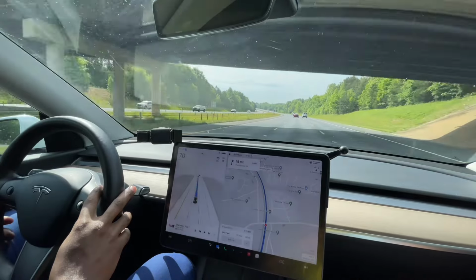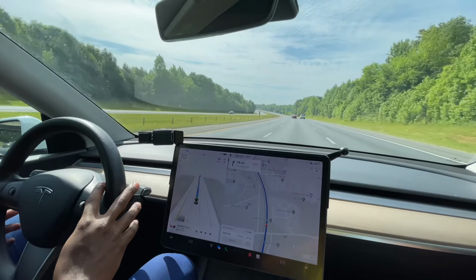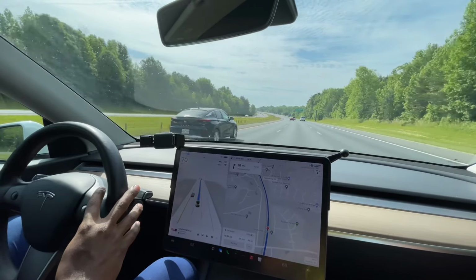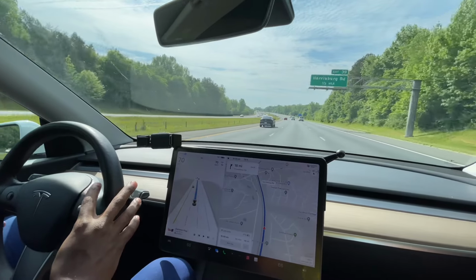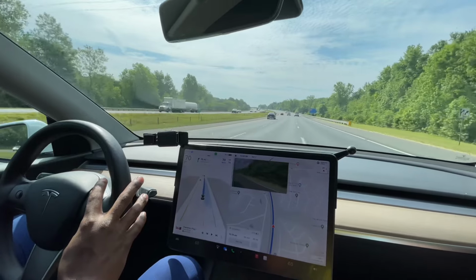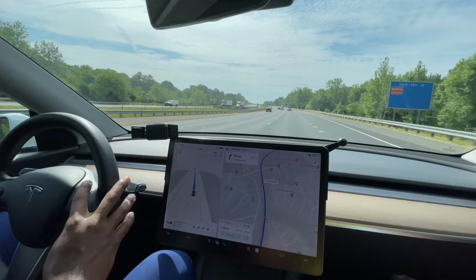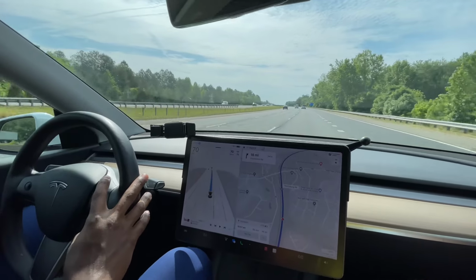Just saying. One thing that I did learn while I was doing this is if you do signal to get over, then it will get over. Go ahead and signal real quick for it to get over. Check everything, make sure everything is good. It will get over. It's probably going to get back over though, because it feels like it knows best. It knows better than me.